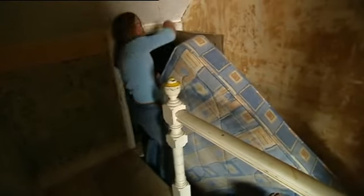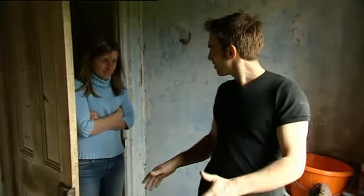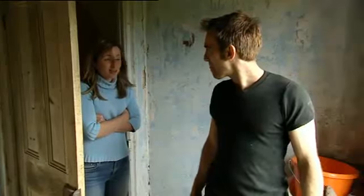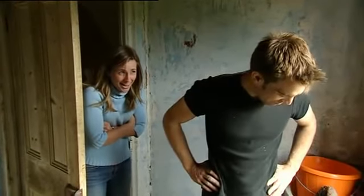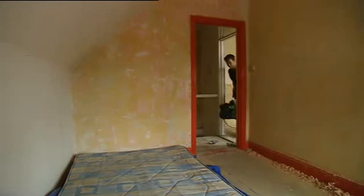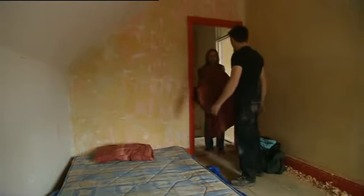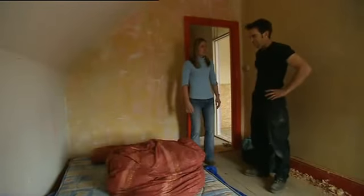To help catch up, Mike's decided to move in. That way he can spend more time working and less travelling. I think you can stand in here, have a shower, no problem. Just to de-dust after a hard day's work. Mike, I do worry about you. I think I'm just going to stay at my mother's until the whole bathroom is done. Until a working bathroom is up and running, it looks as if Mike will be sleeping alone. I'll see you tomorrow.